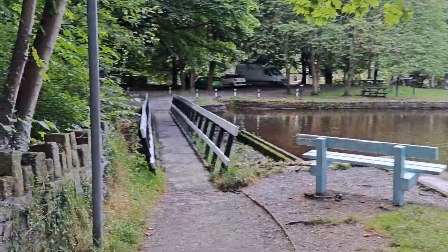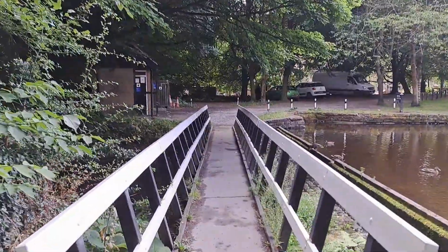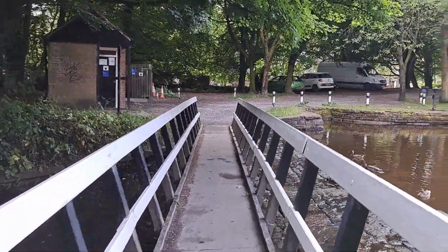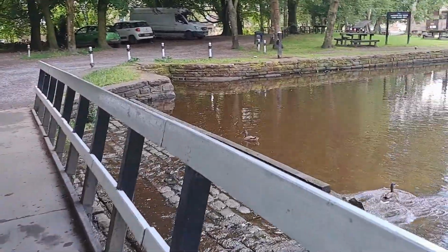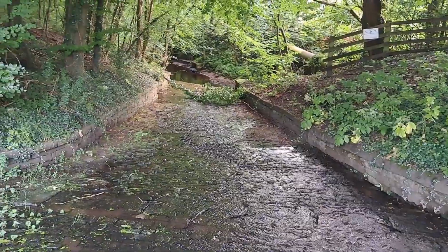So I'm setting off a little bit later than expected because it was raining when I got up. But the rain's meant to be off for another 7 or 8 hours at this point, so I should be able to get the walk in that I wanted to.